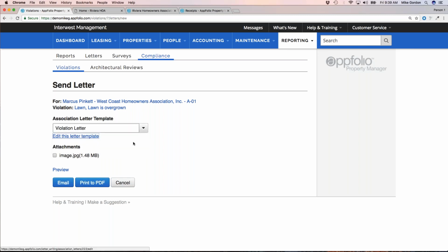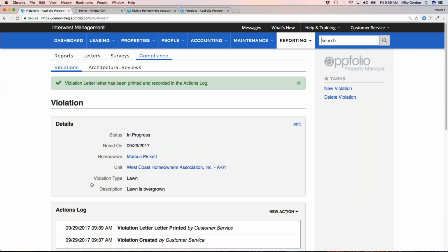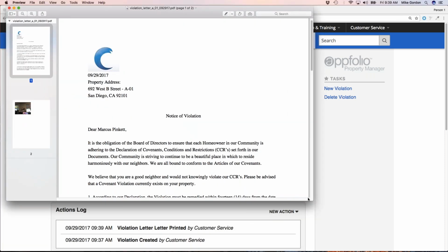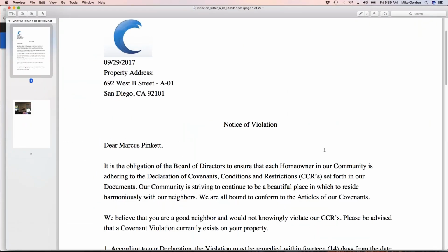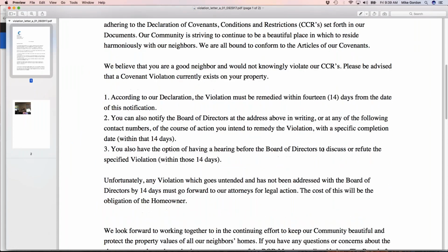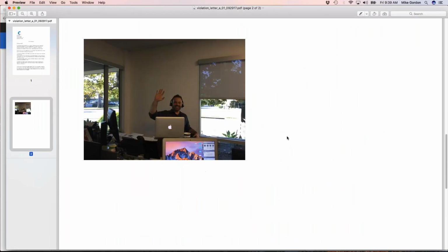Select my template. And I want to include that photo with it as well. And I can either email this or I can print it. I'll just print it out and send it this time, but as you get people to an email or electronic flow, it's very easy for you to just email that information to them. And it's going to include your letter, whether that's your courtesy letter or maybe a more formal letter. All the information's merged in, including a photo.